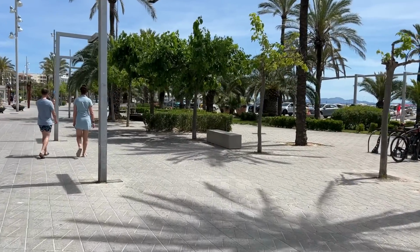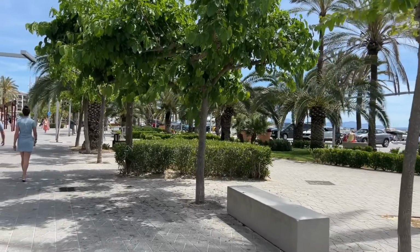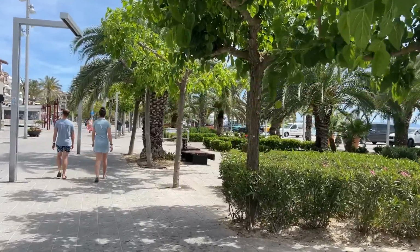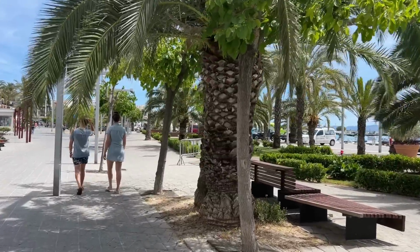Now, there's loads of restaurants down here. There's everything from Chinese, Indian, Italian, and of course absolutely tons of Spanish food. You're not going to starve down here. There are plenty of choices, plenty of options, plenty of new places too to try out. If you are a regular down here as well, then at least you've got some good new restaurants to try out too.